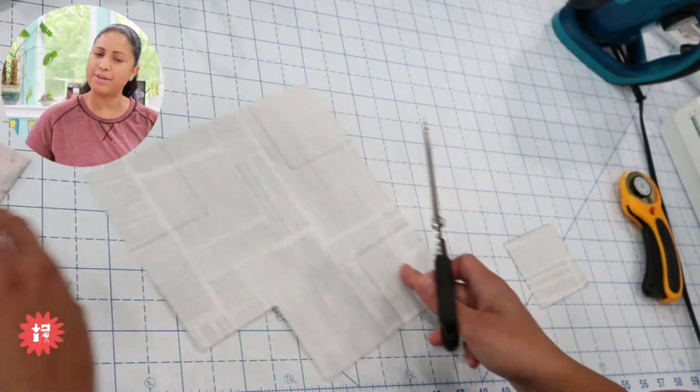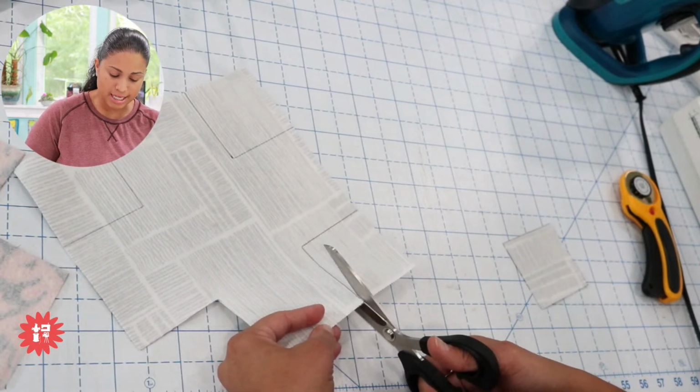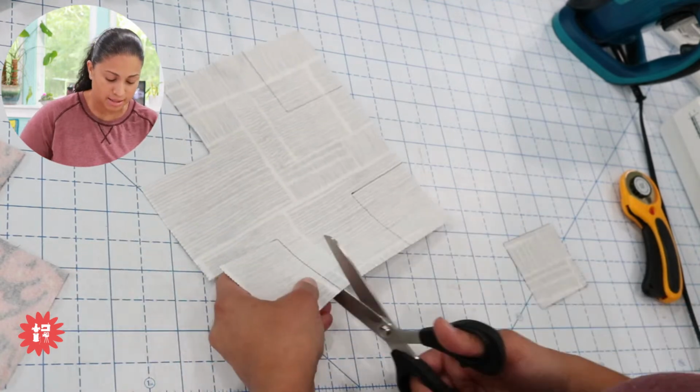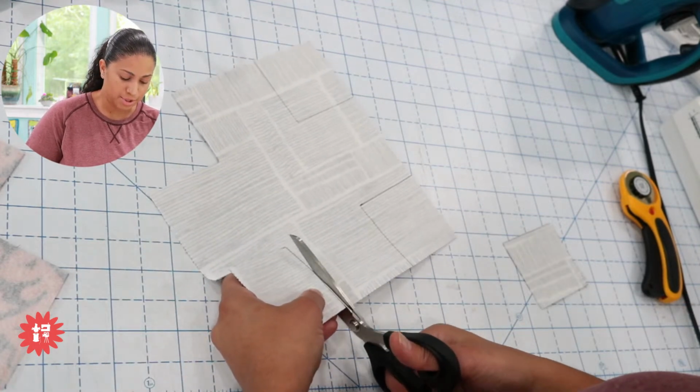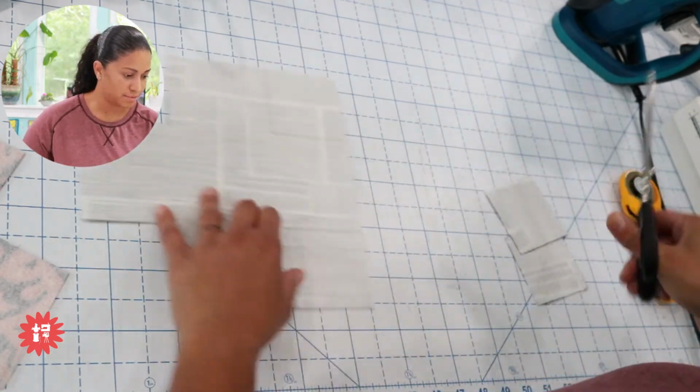And then, of course, just read the manufacturer's instructions for the fusible interfacings that you're using, because some of them require steam. Some of them will say, like, use a damp cloth over top of it and then add heat. Some, like I said, require steam. Some just say to add heat, you know. It just depends on whose product you're using.